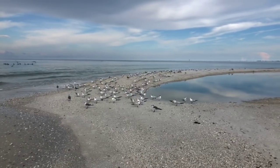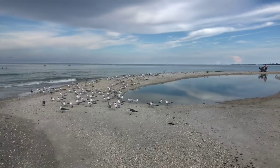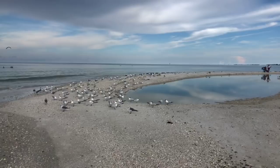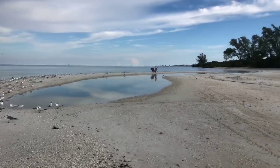This is my favorite spot at the beach right now, this little sandbar with all the birds, as you can tell. I love it out here. I'm going to give you one more look around.